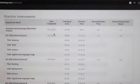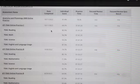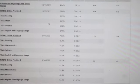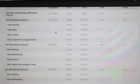I highly recommend doing this and purchasing some of the packages so that you do have access to practice exams, because that is exactly what the exam will look like. And they are timed, like an actual TEAS exam. It did not take me the amount of time that they gave you. I don't even know what amount of time they give you.